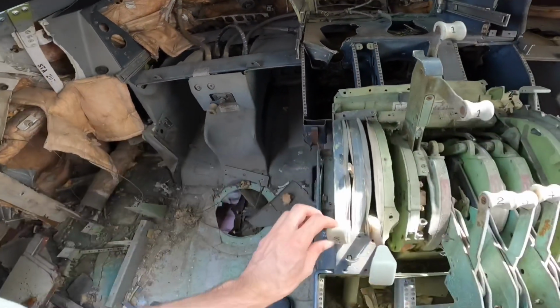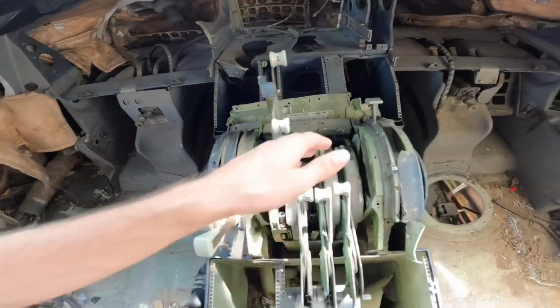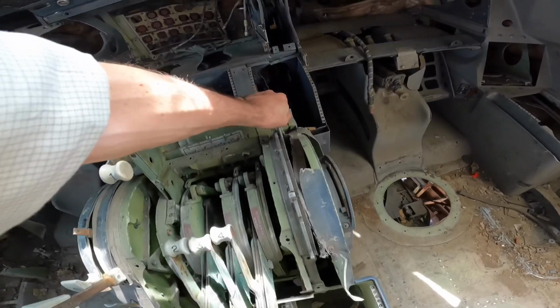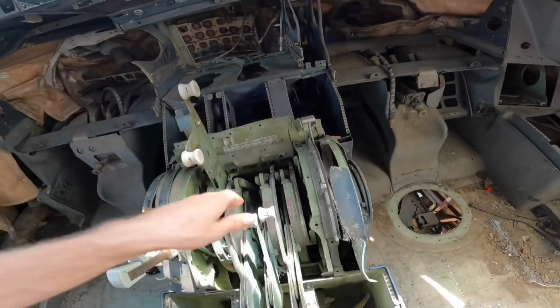We don't want nose down. We want nose up, nose up. We want the flaps. What do we want? What position? I can't remember now. That won't move anyway.